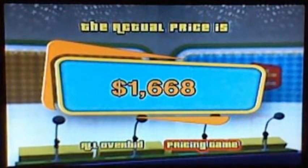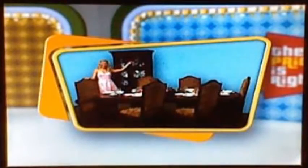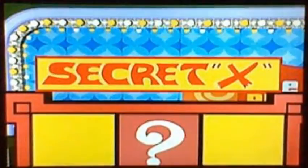Oh, yeah! Here we go! Now let's see what we have for you behind those doors. Here's the next prize, Rich. Thank you very much. You're going to play Secret X. To win, you need to get 3 X's in a row, either up, down, or diagonal. I'll give you your first X, and I'll give you a chance to win 2 more by pricing 2 items. Good luck to you, Luigi and Daisy.